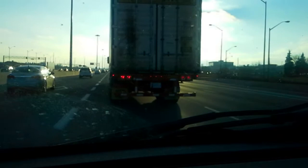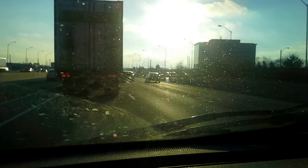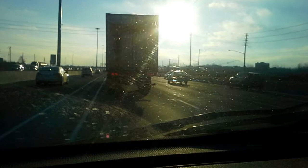I guess it is a container because there's also a trailer number, JBHZ158539. Okay, just gonna hopefully get a tractor number on this. We're rolling through Oakville at about 4 p.m. Friday, January 23rd, 2015.